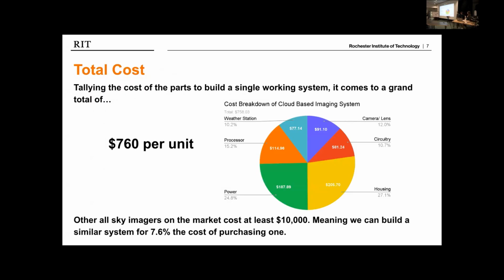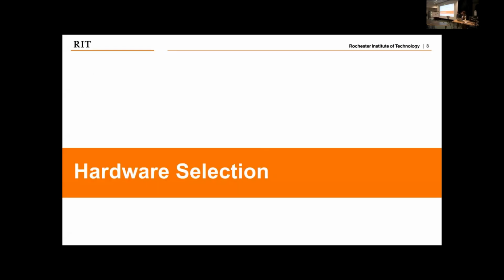For our cost, we ended up being able to build one unit for just $760. This is in stark contrast to other all-sky imagers that are out on the market that can be $10,000 or more. As you're looking at the pie chart, you can see that we used most of our money on our housing, but that also does include the prototypes that we made with our housing. The next was our battery and power, as well as our processor, our circuitry. Our camera and lens was actually the second to least item that we spent the money on.